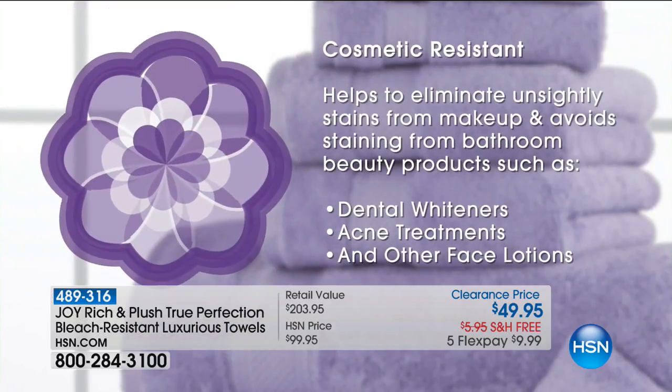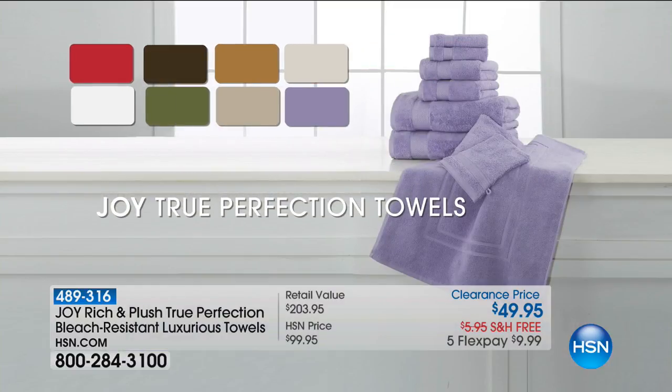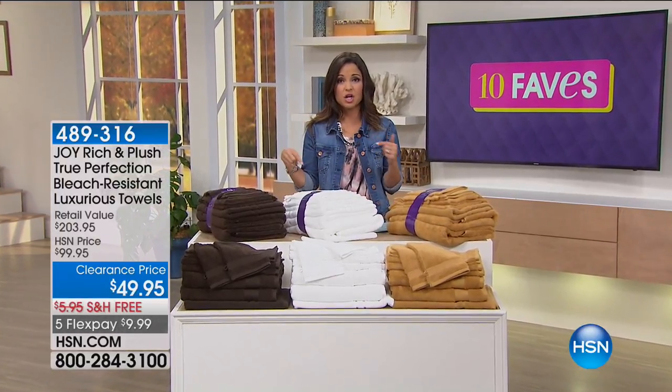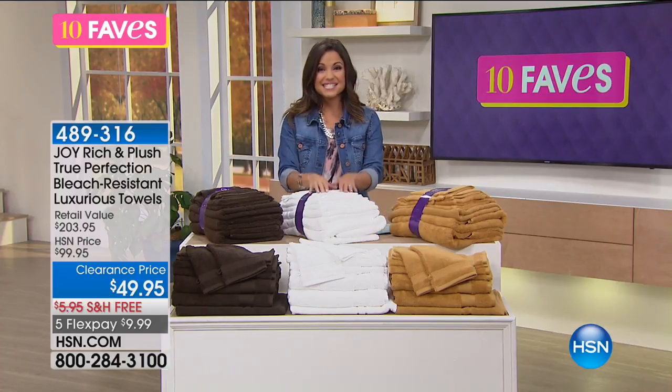So if you want to get this whole set, 9 pieces, it's under $50. That is a clearance price. So retail, by the way, this would be more than $200 for all of the items you're getting here. If you thought to yourself, I'd love to make over my bathroom, when you went out trying to shop this many items, that's what you would be spending. So take $150 off of that, and this is what you're getting.